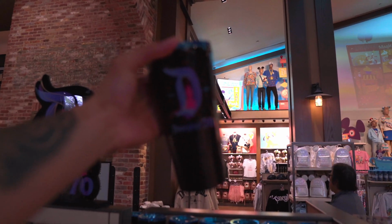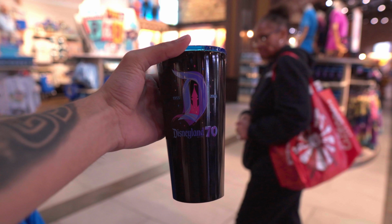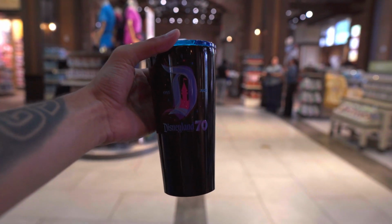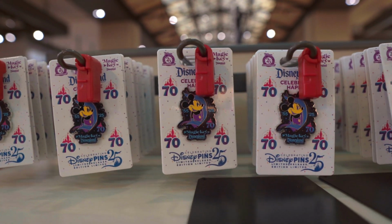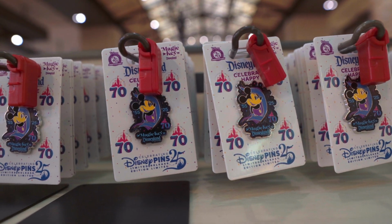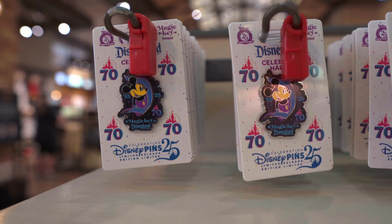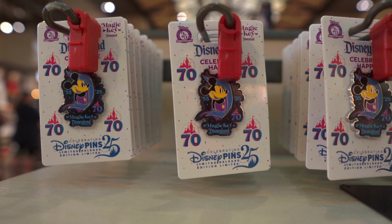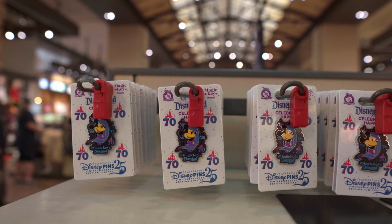Let's see. You know guys, I don't cut stuff out here, we just keep it real, but oh, there we go. Look at it. Look how pretty it is. Oh, I love this. This is really cool. Obviously, you can't go wrong with all the pins. These are the Magic Key exclusive pins here for the 70th anniversary. Really like that. And they had to snag that because that's pretty cool. And it's a 70th anniversary celebration for Disneyland. We're also celebrating the 25th anniversary of Disney pins. Gotta love that. Best of both worlds.